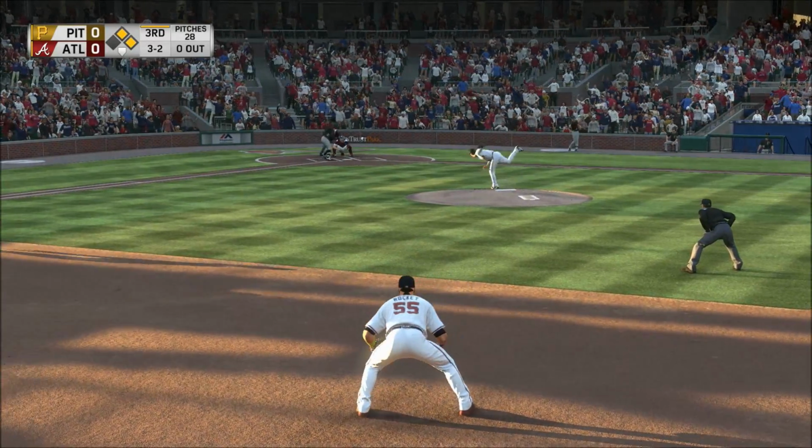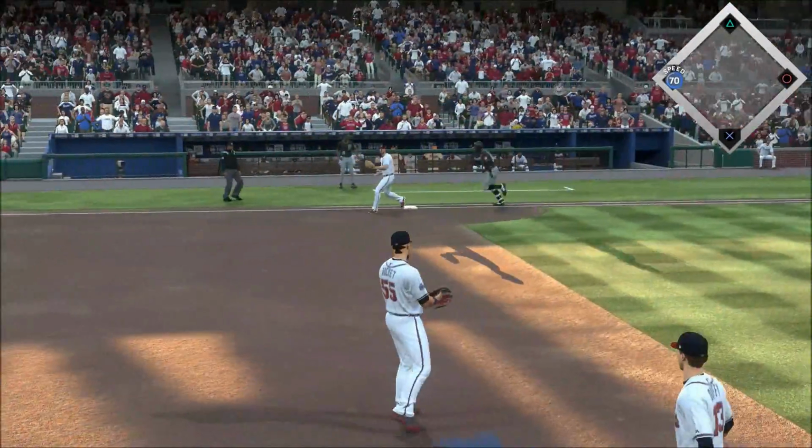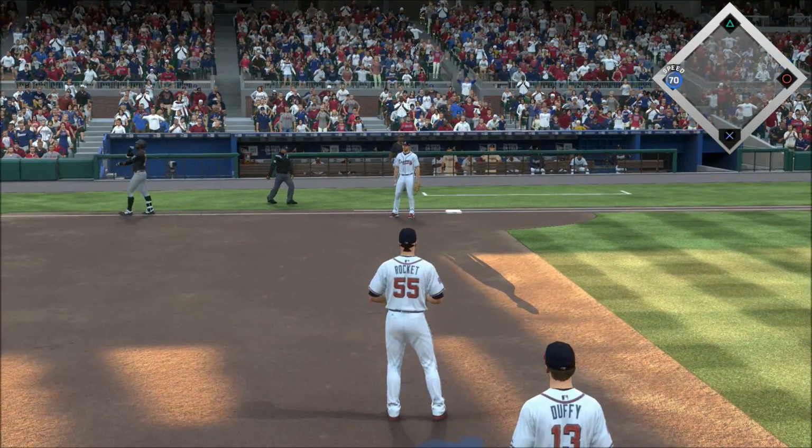He's set. Here's the 3-2. On the ground to second base. This could be two. On to first. A double play.